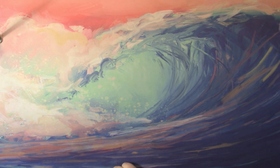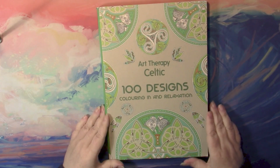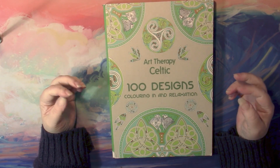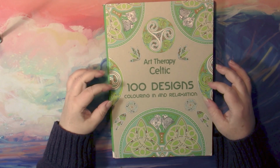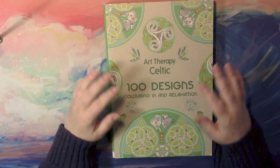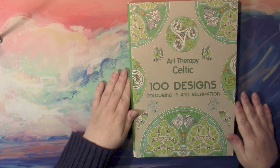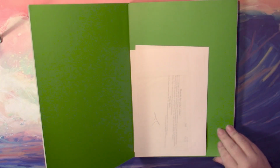And then another treasure for my collection is I've started to collect the art therapy books. Now they're available in several languages. The ones I've seen are English, French, Spanish, and Arabian. I don't care which language I get these in. I'm just looking to get a collection of them before they're no longer able to be found.